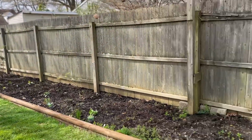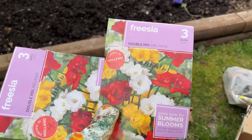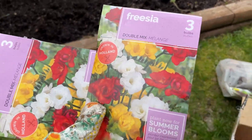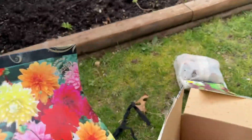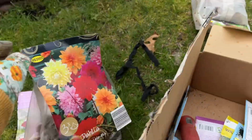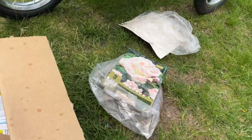I did plant lavender this year, planted lavender last year too. The lavender last year died, but lavender is a perennial, so is echinacea that I planted last year, and both did not grow back. So anyways, these are the bulbs that I'm planting in my floral area right now.